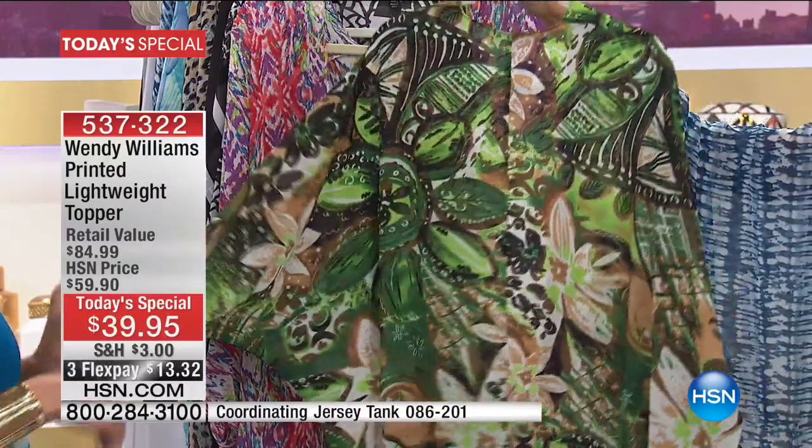I think it's important to mention the sizing right off the bat because it's so simple. You will love it. Extra small and small is one size. Medium and large is another. Then 1X, 2X is another one, and then 2X, 3X. So it's really simple and easy.